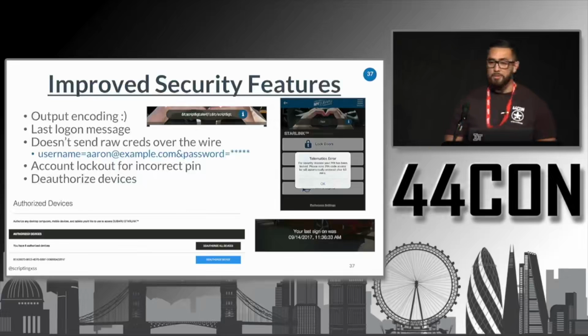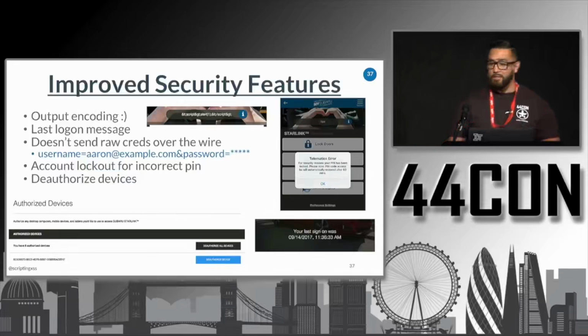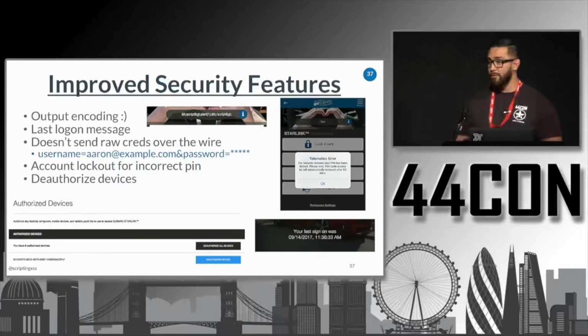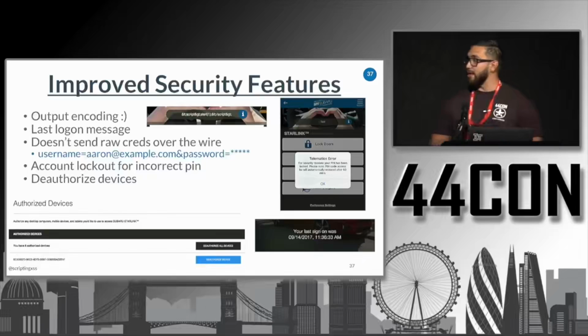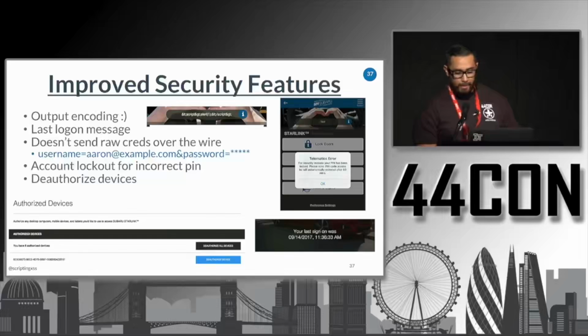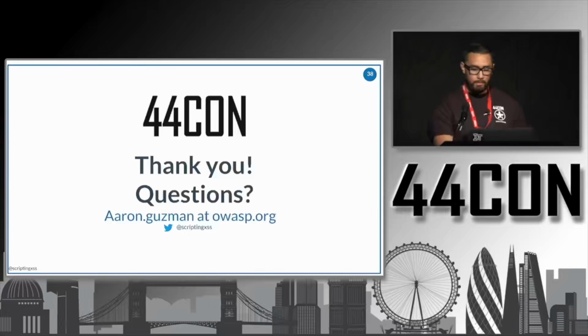And now you have an option to deauthorize devices, and you can see how many devices are logged into your account. Granted, it was a matter of 2 months when they put all these security controls in place. That's pretty cool from a manufacturer to do, from basically almost nothing. And now, some basic controls, and probably some logging on their side as well, can help improve their security posture as a whole. So guys, any questions?